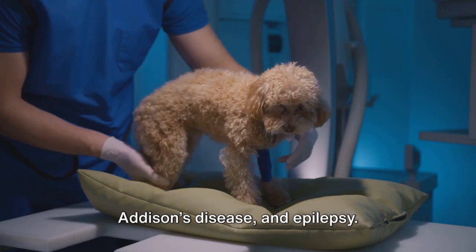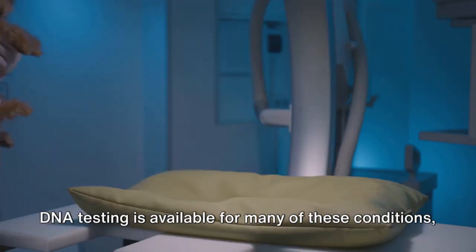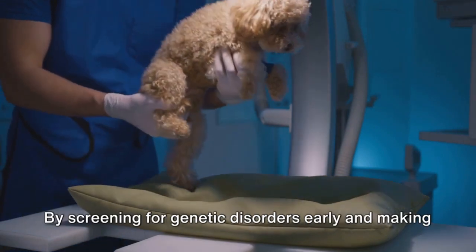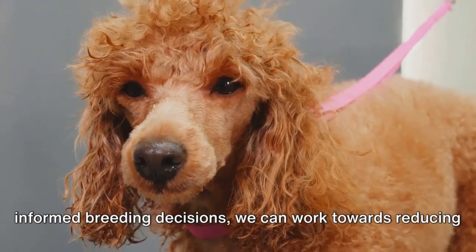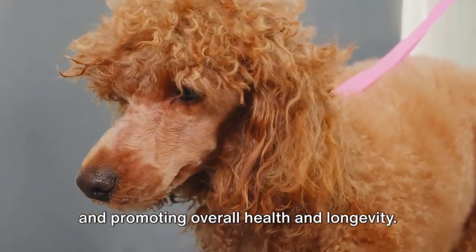In addition to PRA and VWD, poodles may be susceptible to other genetic disorders, such as sebaceous adenitis, Addison's disease, and epilepsy. DNA testing is available for many of these conditions, allowing breeders and owners to identify carriers and affected individuals. By screening for genetic disorders early and making informed breeding decisions, we can work towards reducing the prevalence of these conditions in the poodle population and promoting overall health and longevity.